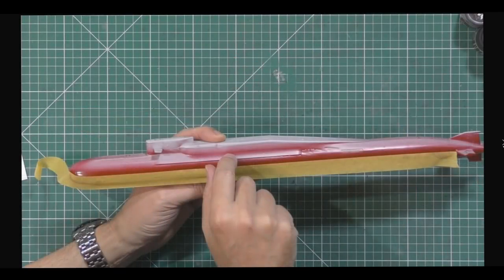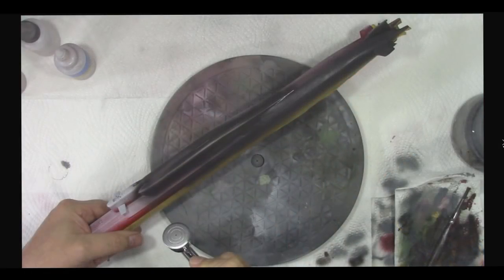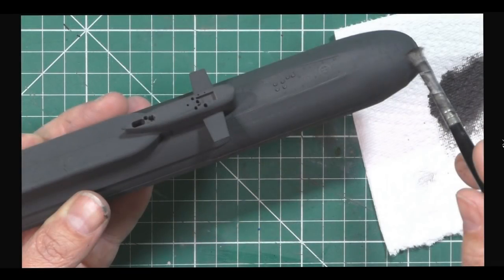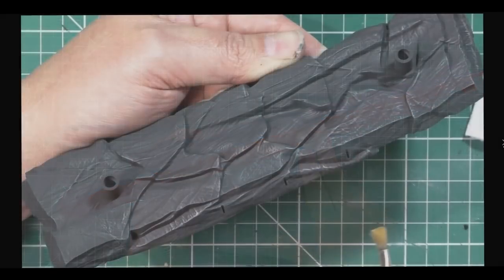So we got some red down for the lower hull, and then we went in with the top coat of black. On here there's probably about 5 or 6 different colors of black. We used mottling templates and everything in our arsenal to break it up. Then we gave it metallic scrubs right the way through, and then eventually we were happy with how it's turning out. You can probably see we used different shades of black all over this one to help break it up right the way through.